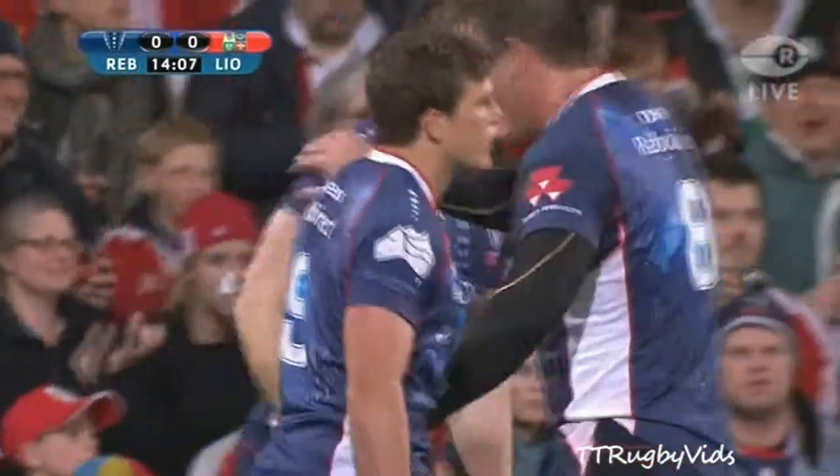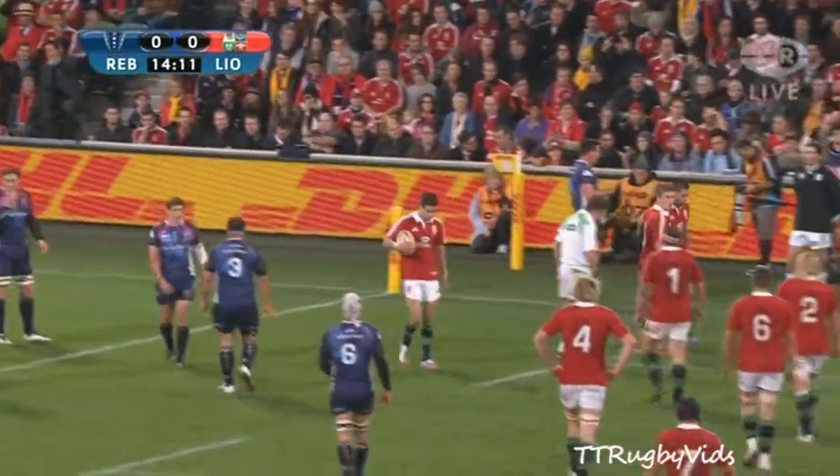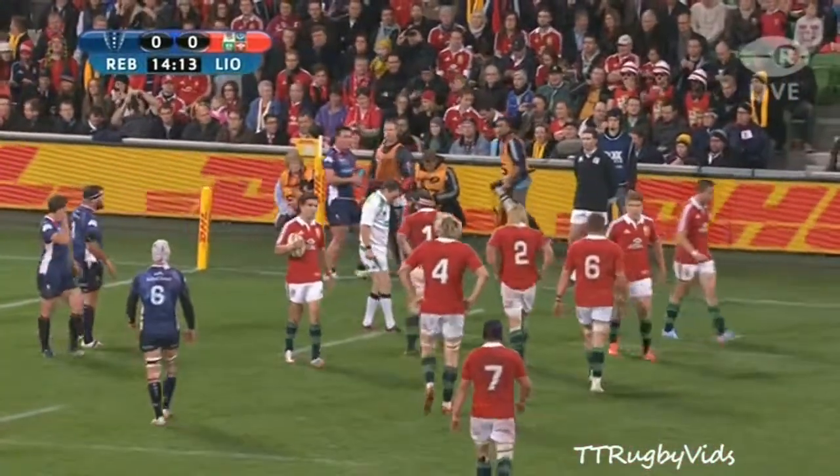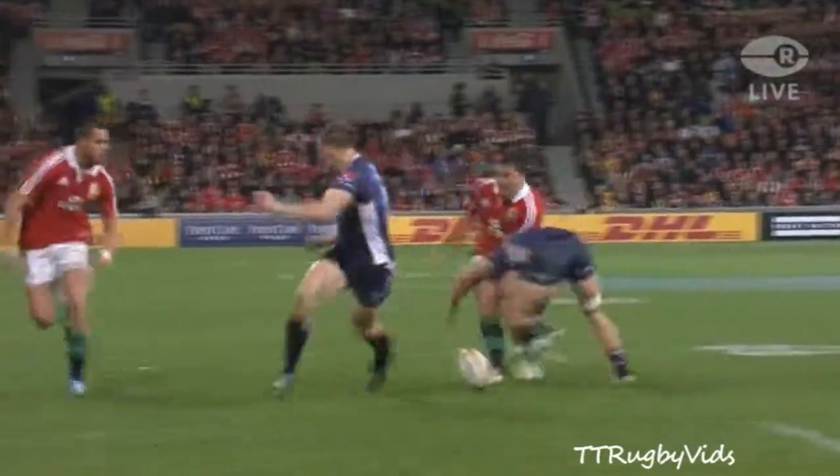5-metre scrum, and it will be the Lions with the put-in. I don't think there's any question as to what the Lions' tactics will be here. Very seldom in a game you saw an opportunity in the Test match on Saturday night that they turned their back on. But wonderful attack here from the Lions, all set up from Tuolangi a couple of phases earlier.